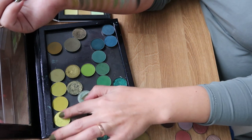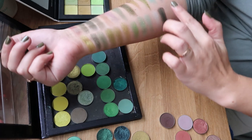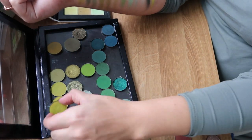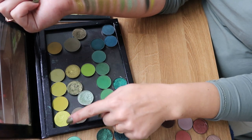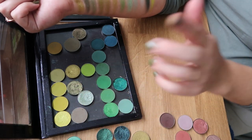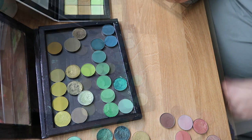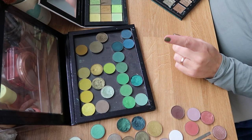Oh, except for this one, which is a beautiful lime green that I don't have in any other formula, which I'm gonna keep. It's called Mary Jane by Colourpop. It's in the all green palette, but I bought the single because it's the only single that I found in that color. Okay, matte greens.